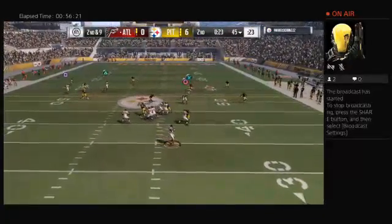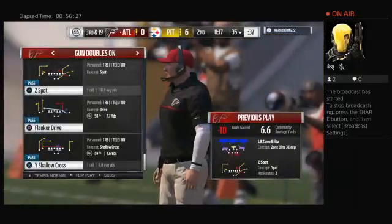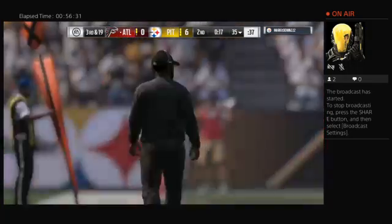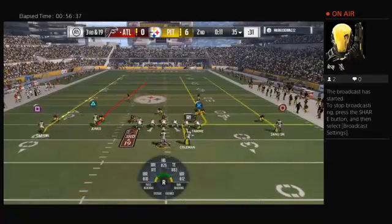On 2nd down, Ryan. Pressure comes and the Steelers take him down. Cameron Hayward in there to make the sack. He buries him for a loss of 10. 7th play of this drive coming up, but a long way to go on 3rd down.